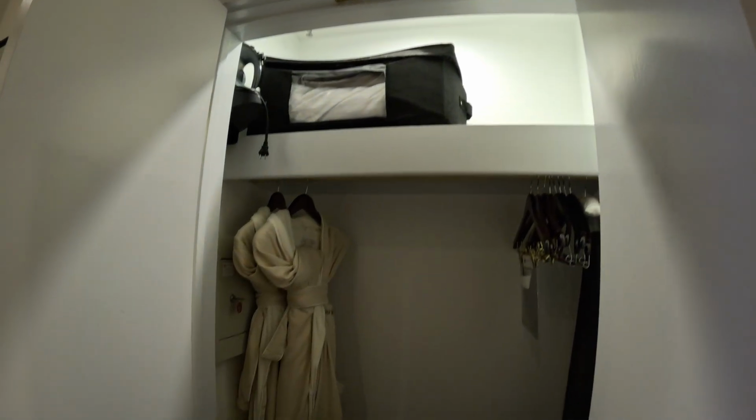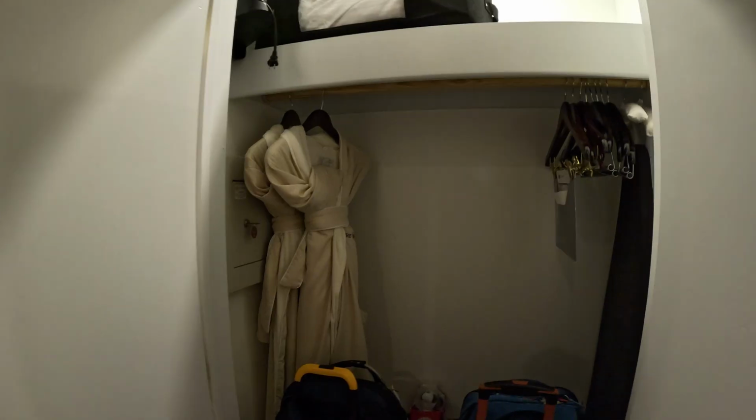Light comes on. All right, there's my stuff. Don't mind my panda bear. I had to pick that up. I do love some Panda Express sometimes.